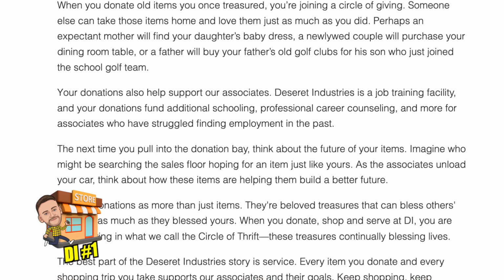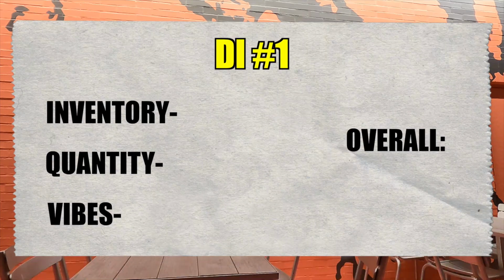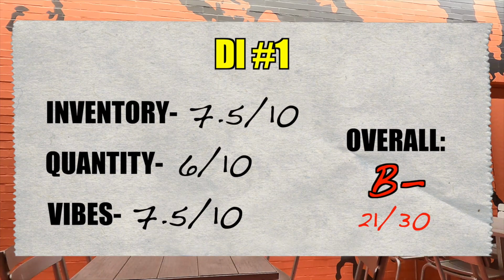And now for the cause. According to Deseret Industries website, the donations fund additional schooling, professional career counseling, and more for associates who have struggled finding employment in the past. So they're definitely gonna get some points for that. Here's the overall scores for Deseret Industries in Sandy.